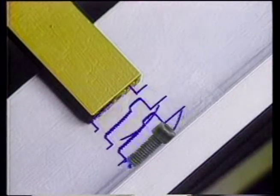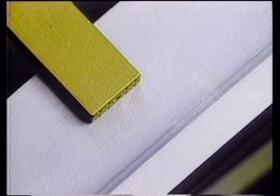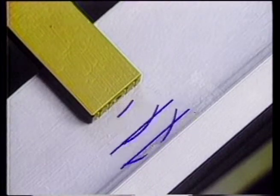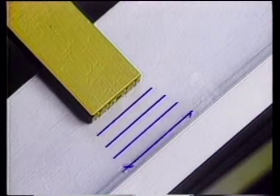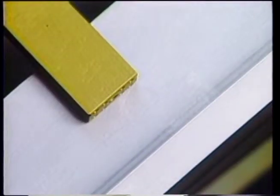An array of acoustic sensors picks up the reflected pattern called the signature, which is digitized and stored in the microprocessor memory. The system now knows what the signature of a good screw is and uses it as a reference during operation.